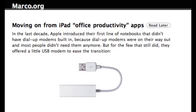Basically, the gist of his post is, what does the iPad mean for office productivity? The title of the post is "Moving On from iPad Office Productivity Apps." I guess he's suggesting that Apple is giving up on the premise that the iPad will be a great office productivity device. He says, in the last decade, Apple introduced their first line of notebooks that didn't have dial-up modems built in because dial-up modems were on their way out and most people didn't need them anymore. But for the few that still did, they offered a little USB modem to ease the transition.